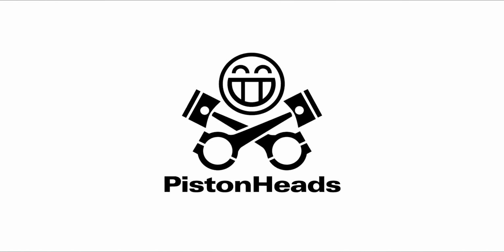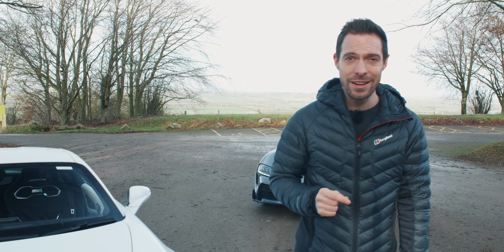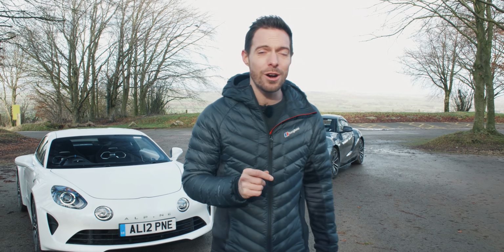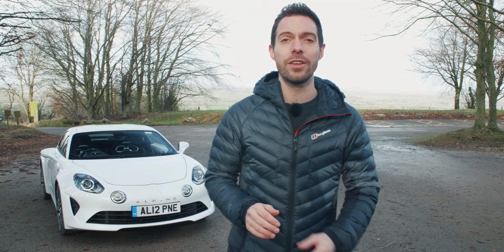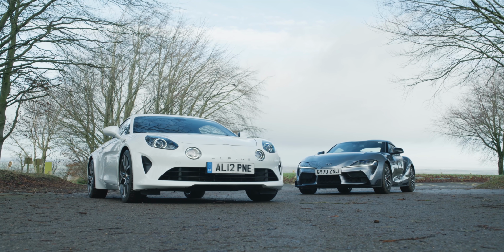As I see it, there are two main problems with this new Toyota GR Supra 2-litre. The first is that it's got a 4 rather than a 6-cylinder engine, and that just isn't the Supra way. And the second is that it's now worryingly close in terms of power and price to one of the best new sports cars you can buy, the Alpine A110 Pure.